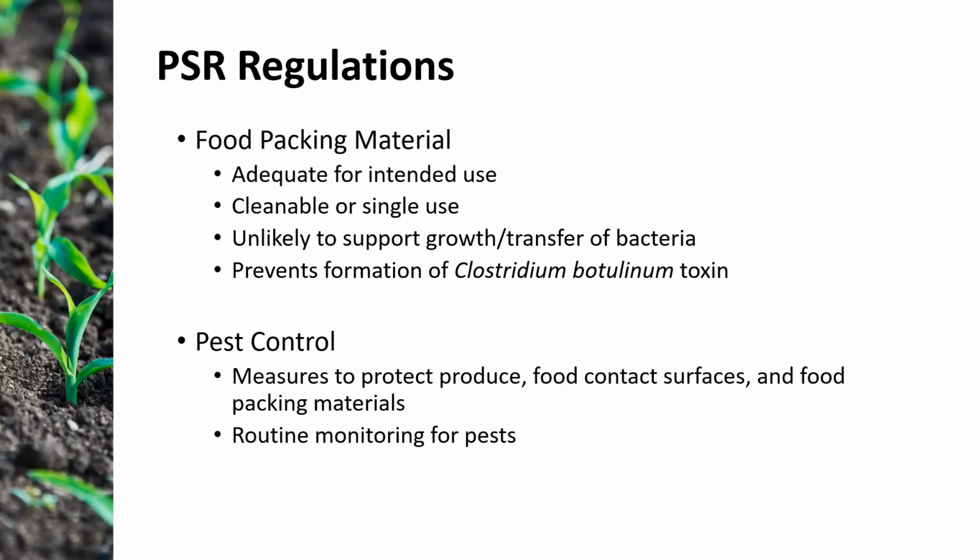So you want to make sure that any containers you're using are appropriate for the food and will keep the food safe. I've already talked a little bit about pest control, but you want to make sure that you do routine monitoring for pests and take measures to keep pests away from produce, food contact surfaces, and your packing materials.